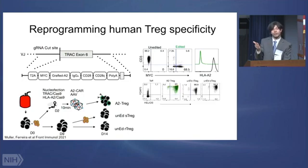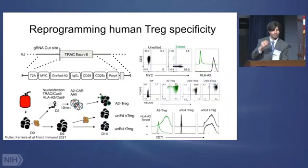They are still Tregs, so FOXP3 and Helios double expression is a naive, well-behaved human Treg. And of course, they get activated by exposure to the antigen, which in this case is HLA-A2. We look at this by looking at CD71 upregulation on the surface of the Treg. So we do this, so now in vivo, do they go to where I want them to go?